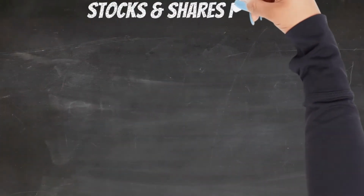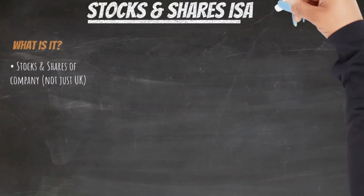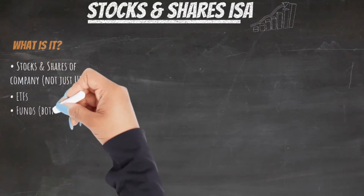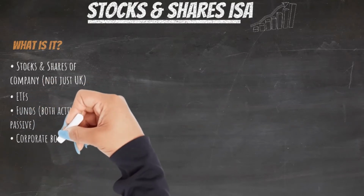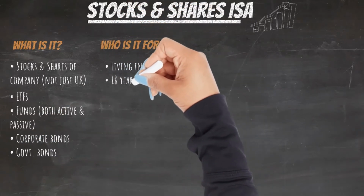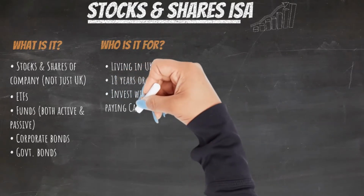Now, moving on to stocks and shares ISA. What is it? Under a stocks and shares ISA, you can basically invest your money across stocks and shares of companies. They do not have to be just UK companies. You can also invest in ETFs, which is exchange traded funds, other mutual funds and unit trusts, corporate bonds and government bonds as well. Anyone living in the UK from the age of 18 can open a stocks and shares ISA account. It helps them to grow their money in a tax-free way.